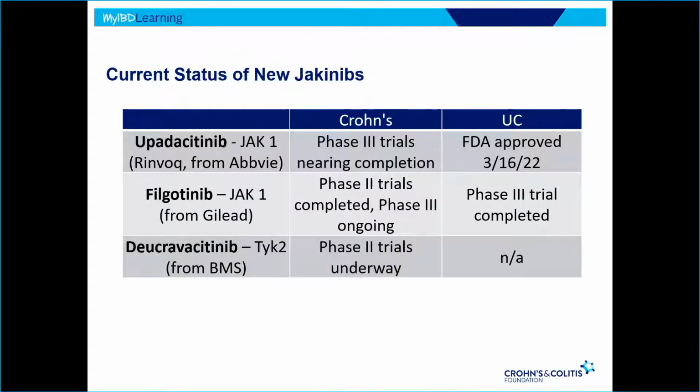And this is the status of the JAK inhibitors that are currently under study. Upadacitinib, I should mention, was just FDA approved 2 months ago now, a month and a half ago, for ulcerative colitis. The phase 3 trials are underway in Crohn's disease. The maintenance data has already been released and showed benefit. So within a year, we should see probably the maintenance data, and most likely that drug will be approved based on the data that I've seen. These other drugs are in phase 2 or phase 3.